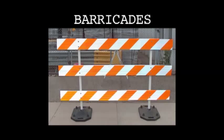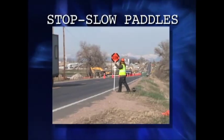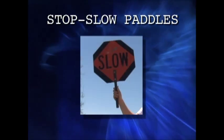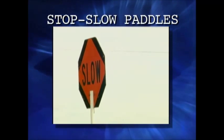One piece of equipment that you will use extensively is the stop-slow paddle. The paddle may be mounted on a 5-foot staff or it may be handheld. One side of the paddle will be the stop sign. The other side of the paddle is the slow sign.